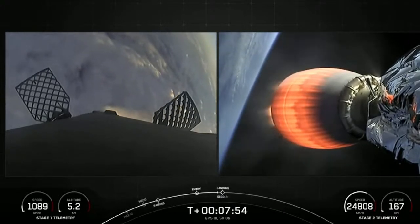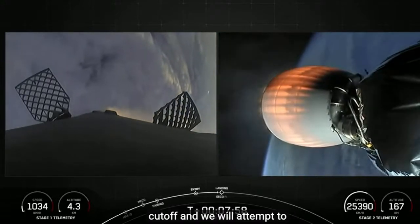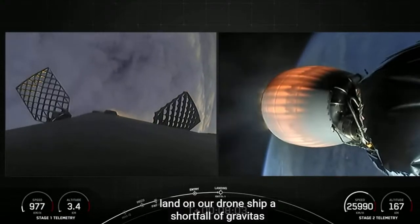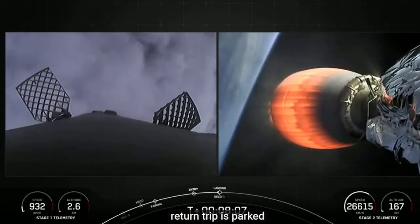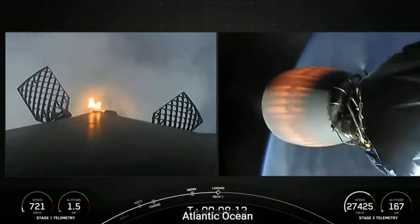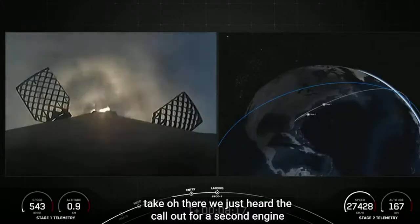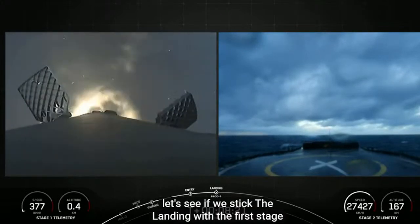In about 10 seconds, we will be coming up on SECO 1, our second engine cutoff, and we will attempt to land on our drone ship, A Short Fall of Gravitas. Stage 1, landing burn. That drone ship is parked a couple hundred miles off the coast of Florida in the Atlantic Ocean. SECO. There we just heard the call out for a second engine cutoff. Let's see if we stick the landing with the first stage.